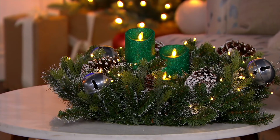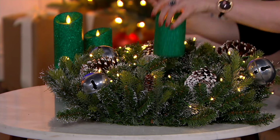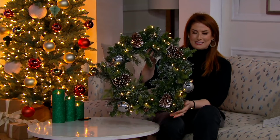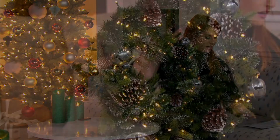Oh my goodness, Michelle, I love it. It's so gorgeous. I'm going to take my candles out for a minute because I just want everyone to see the majesty of this, because I really think it's majestic. Here it is in all its glory at 26 inches. Been very, very popular. I put my jingle bell over there. That little light dusting of the frost right there.